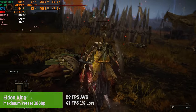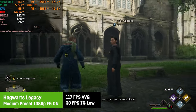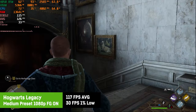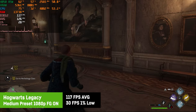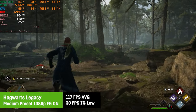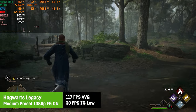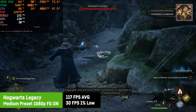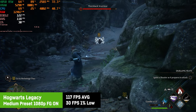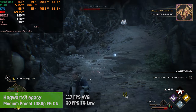Okay, so next. Hogwarts Legacy was another game in which the frame times weren't as good as I would have liked them to be. On medium settings with activated frame generation, I saw a very high average of 117 FPS, but a very low 1% low of only 30 FPS. And as you can see, it is of course playable, but you will experience some stutter once in a while. Which in this case could also be the game's fault as well, because it has issues on so many systems right now. Maybe they'll fix that in a patch or so.